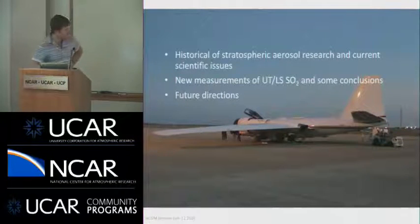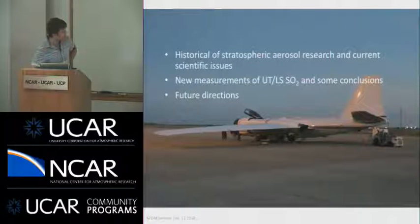Here's a brief outline of my talk. I'm going to try to talk a little bit about just the history of stratospheric aerosol research and what's got us to where we are, and then tell you about the measurements that we made on this aircraft. This is the B-57, which we've used for 2 different missions, and I'll talk about what I'd like to do in the future with some of these data, and hopefully involve some more people in this room.